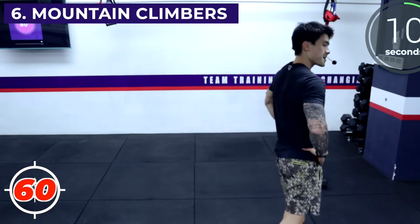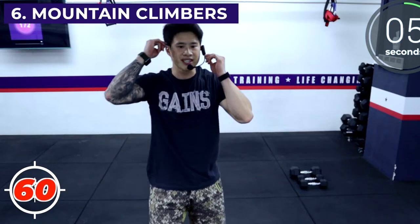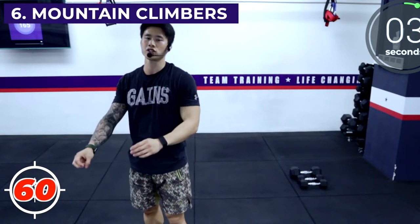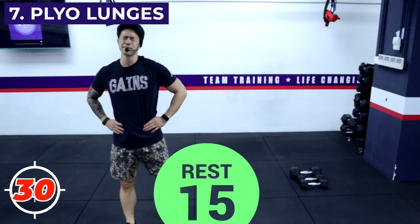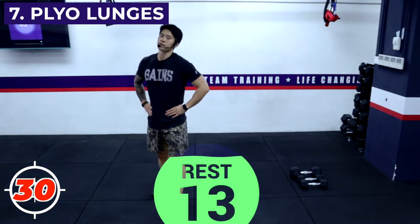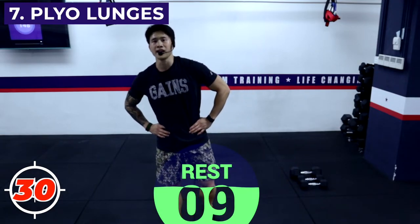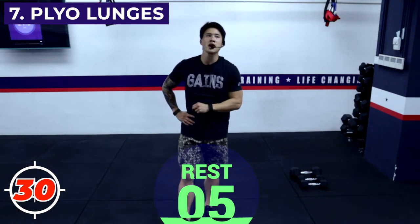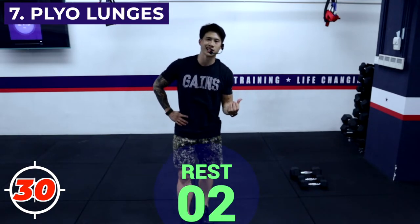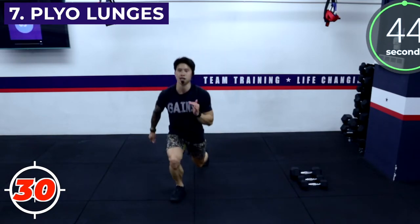Seconds on the clock. You guys keep hustling. You got this. Slow and steady. Do not compromise your form for speed and rest. That's the biggest takeaway I have for you for this workout, okay? Do not compromise the form that you've practiced and perfected over the last 42 days just to get a few more reps in, okay? Next up, plyo lunges. 32.